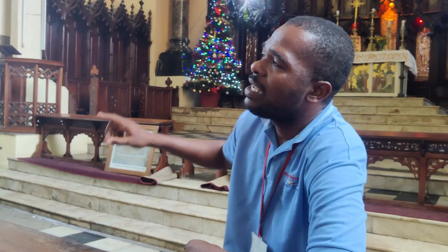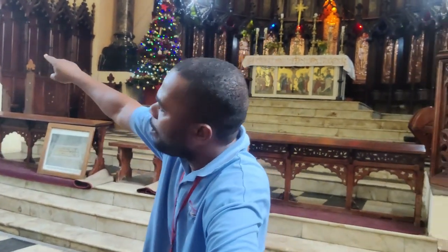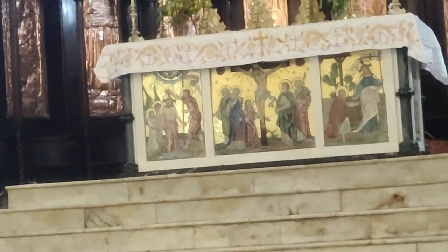So they took the heart and buried it under a big tree. Then they took the dead body from Zambia to Zanzibar and from Zanzibar to London. So the body was buried in London, but the heart was buried in Zambia, Chitambo village, where people cut a piece of wood because the heart was buried under a big tree. We keep it in the church here just as a memory of Livingstone.